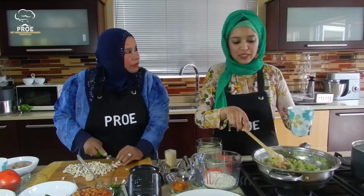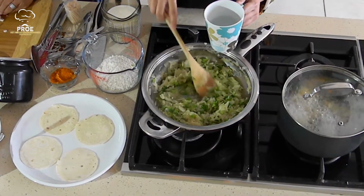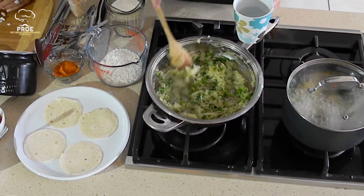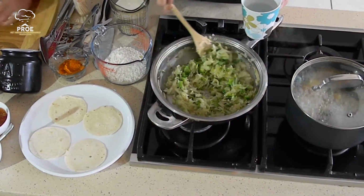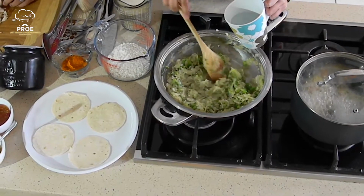Yes, there's barbecue spice, but like I said in the beginning of the video, people can substitute it with whatever spice they feel like they can use. Curry powder or whatever other flavor they would like to use, but just use the barbecue.